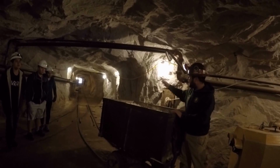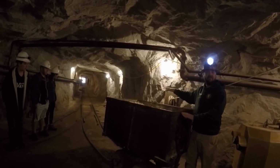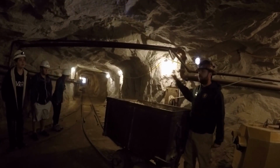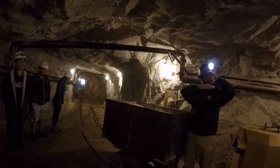This always kind of blows my mind, that it looks pretty flat, doesn't it? Like relatively flat, and you haven't changed a whole bunch of elevation, but we're deeper here than we were putting on our hard hats. Because we walked into the hill.